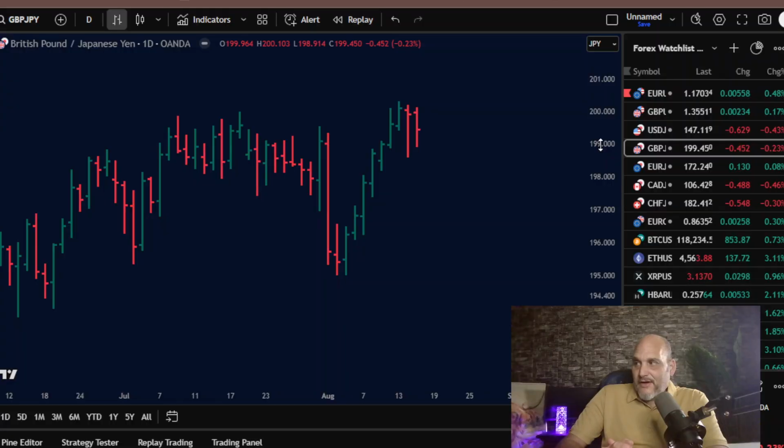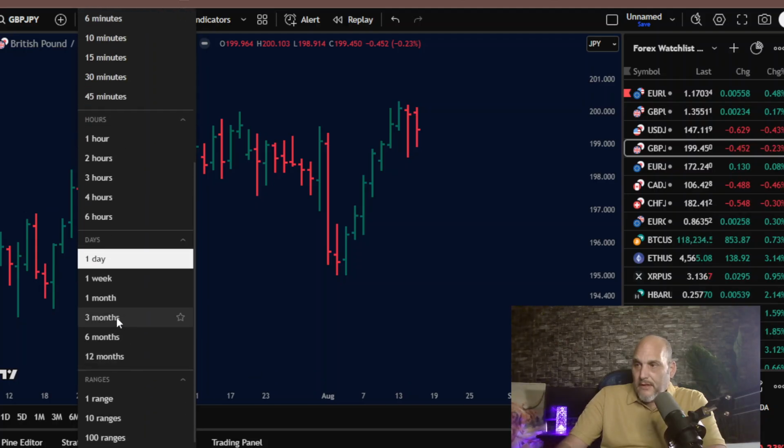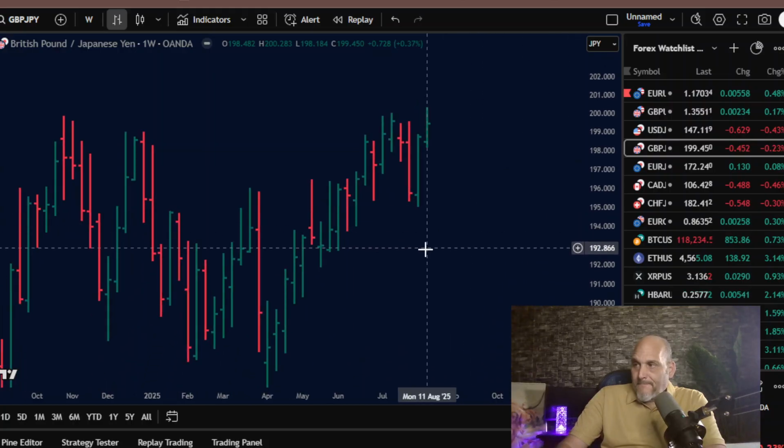Sterling yen trading right around 195.45. The 200 level has been punched, hasn't been able to continue from that level. So let's look at sterling yen on a weekly basis. Let's see where we are on a weekly. All right, so here we are.